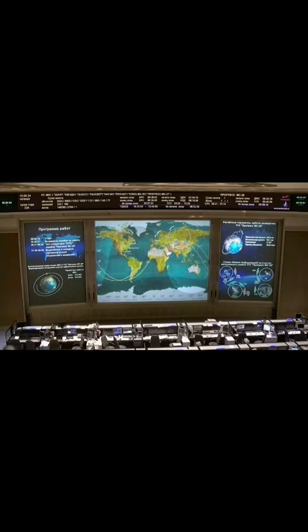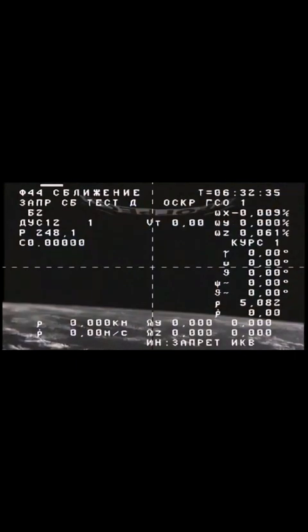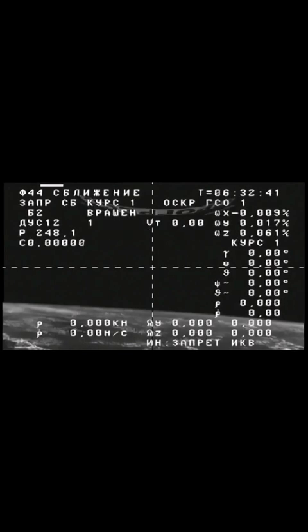All of the ascent events unfolded in perfect fashion. About 8 minutes and 49 seconds after launch, the Progress separated from the third stage of the Soyuz 2.1A booster, deployed its solar arrays and navigational antennas, and is now well on its way for an automated docking to the aft port of the Zvezda service module on Saturday morning.